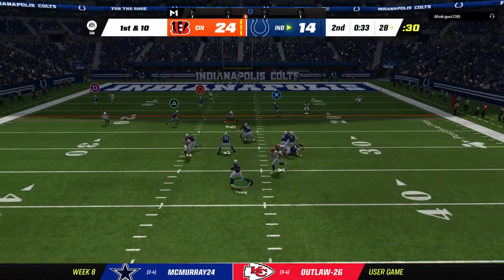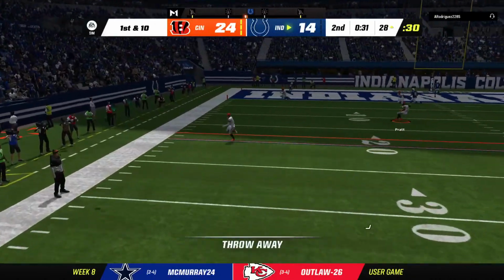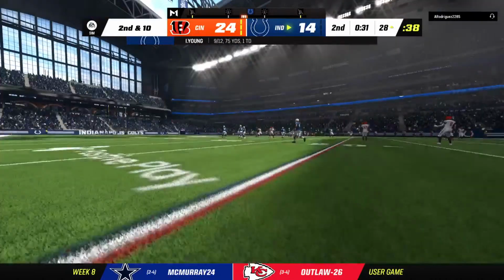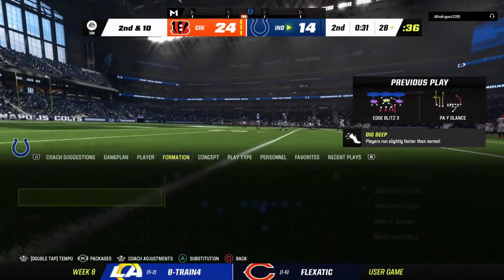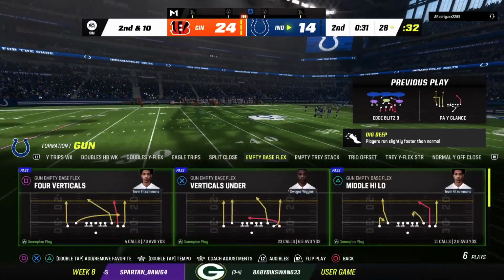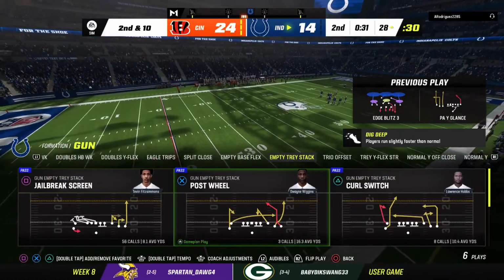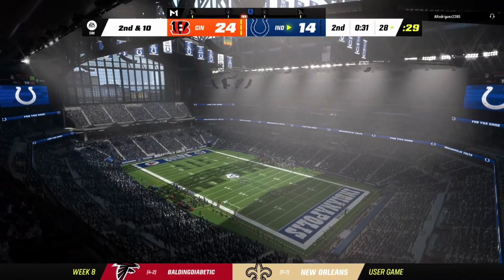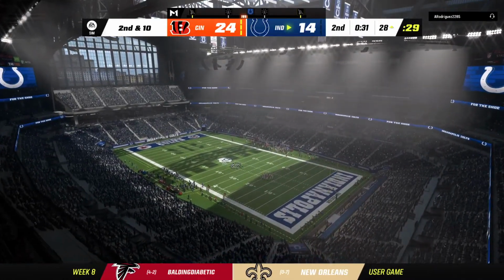It's Young off play action. And he just gets rid of it. Throws it away. The wise move there. Looked like nobody open. Now second down. Well, it looked like a march to the end zone has hit a momentary roadblock with that incompletion. No need to panic. They just got to come up with a high percentage play call and see if they can get their offense back on track.